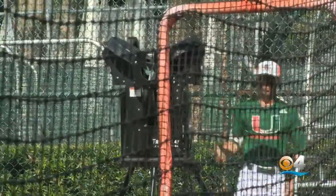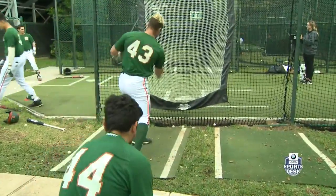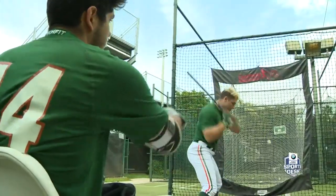Imagine trying to hit a ball at 75 miles per hour wearing that, or hitting an object coming from the opposite direction. So I need you to focus right here, and as soon as it gets here, that's when you can pick it up, okay?